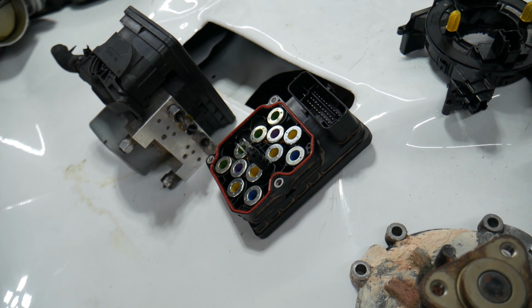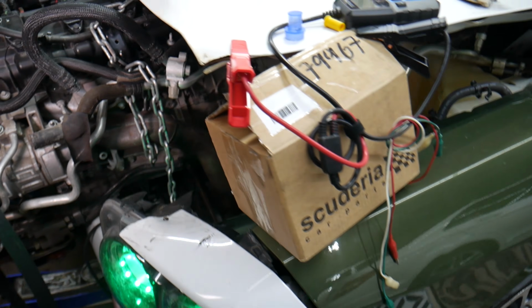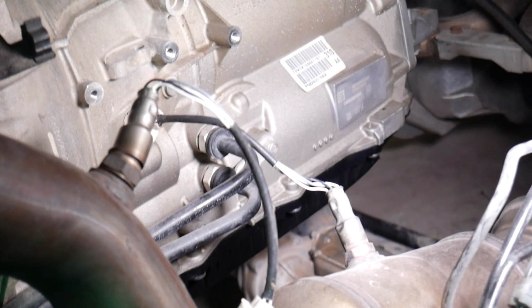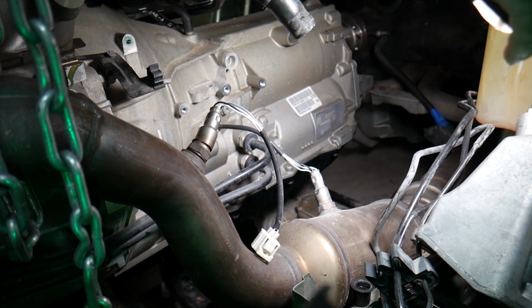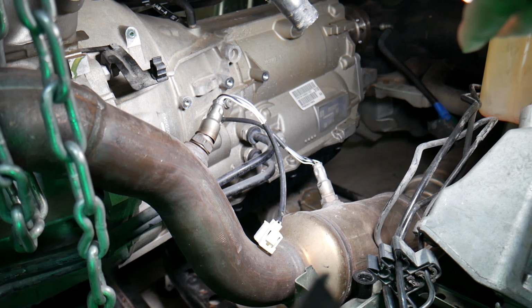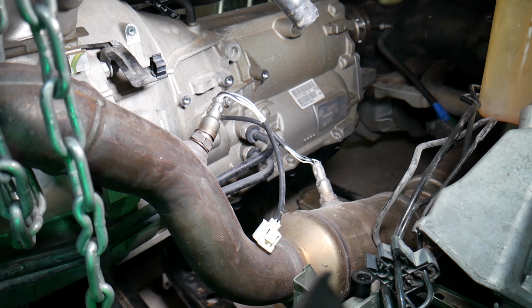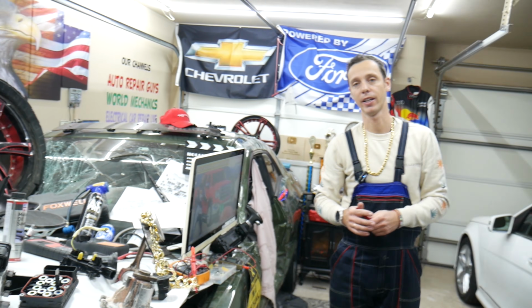Now other things that we see, it could be problems with the transmission solenoids, guys. We're going to have videos on our YouTube channels on how to test a transmission solenoid. You remove the transmission oil pan and you will have multiple solenoids. They're easily removable on most newer generation transmissions. You remove them, test them, clean them, replace them, and you may have a transmission that works perfectly again.